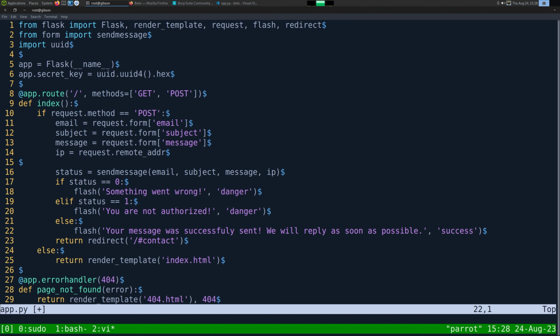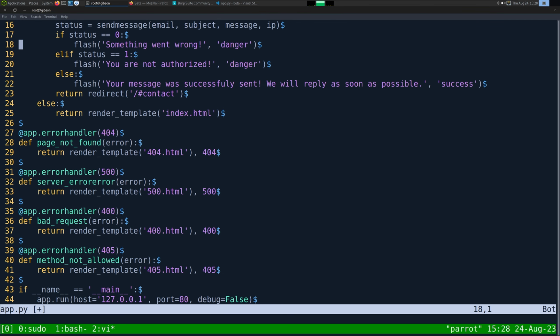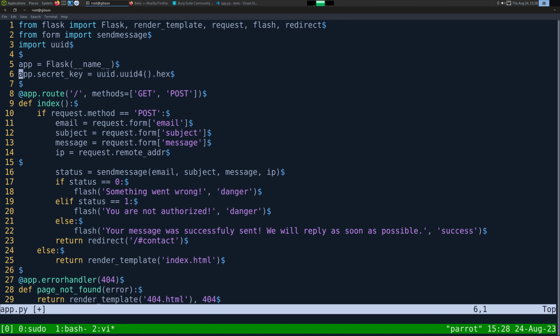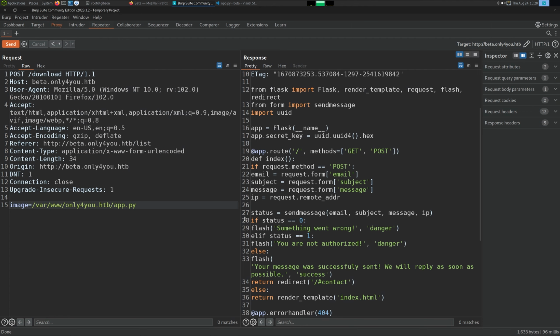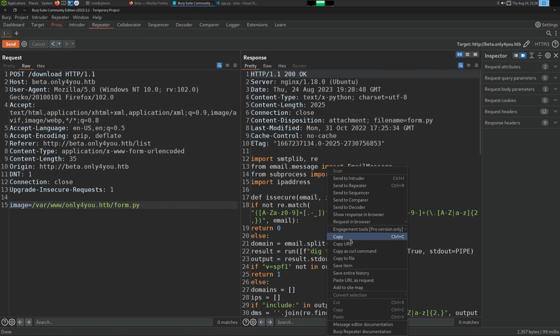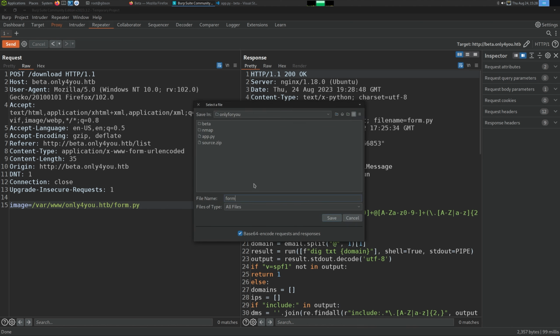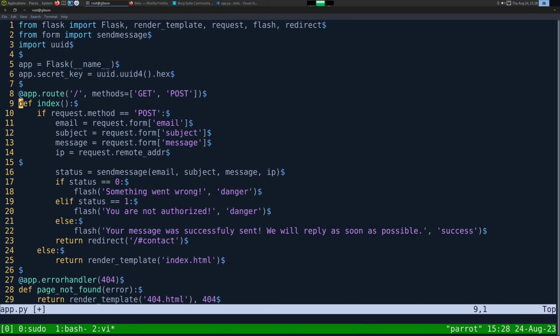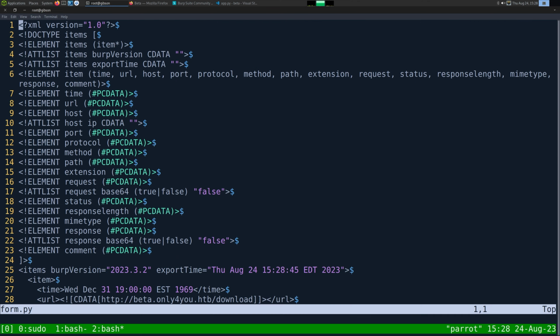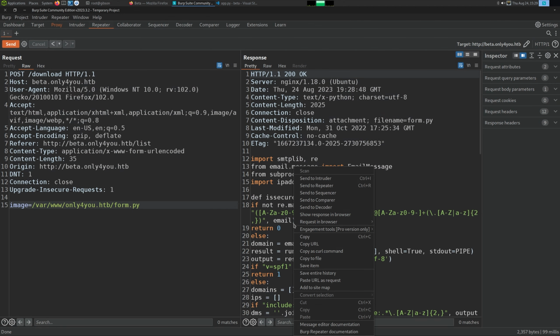And looking through this, email, subject, message, IP, status, send message 404. So the only real thing in this is the send message thing. And I don't see a vulnerability in this code. So let's go grab form.py. So instead of app.py, we can do form.py. And then save item, form.py, save it. And then let's edit form.py. That is how it's saved in like Burp Suite format. I want copy to file.